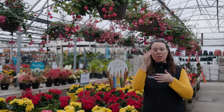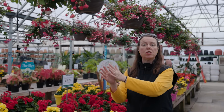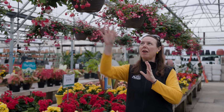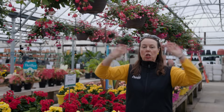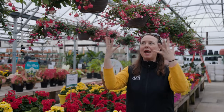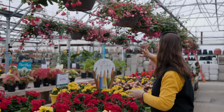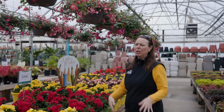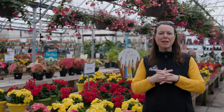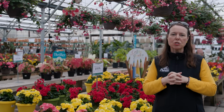They are a great shade plant. They can go into part shade too, so up to 6 hours of sunlight. But I love hanging these off of lower tree branches, and you'll see the hummingbirds buzz around and really get the nectar that they need. But lots and lots of colors, usually pinks, reds, purples, whites, a little bit of white here and there, but oh my gosh, so gorgeous.